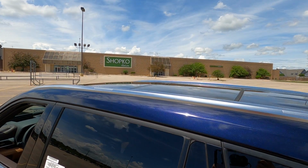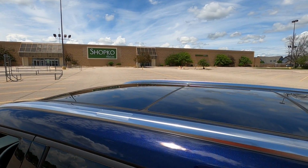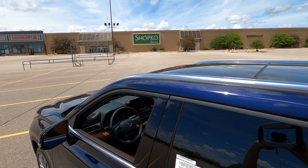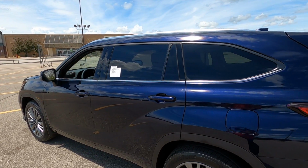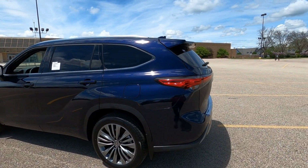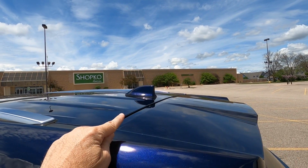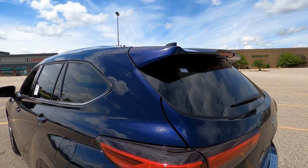And then up here we have a brushed aluminum roof rail system, and there you can see that panoramic moonroof that comes standard on the Platinum Edition. In fact, you have to get the Platinum to get the panoramic moonroof, so that's standard. And then we do have an integrated rear spoiler right here, painted to match the vehicle, and your shark fin antenna is also painted to match the vehicle.